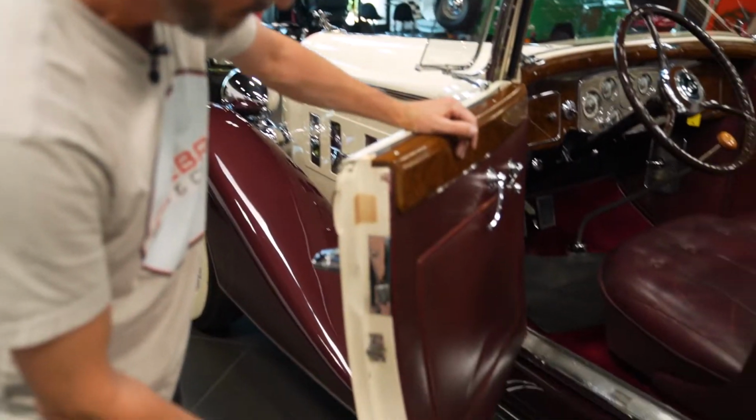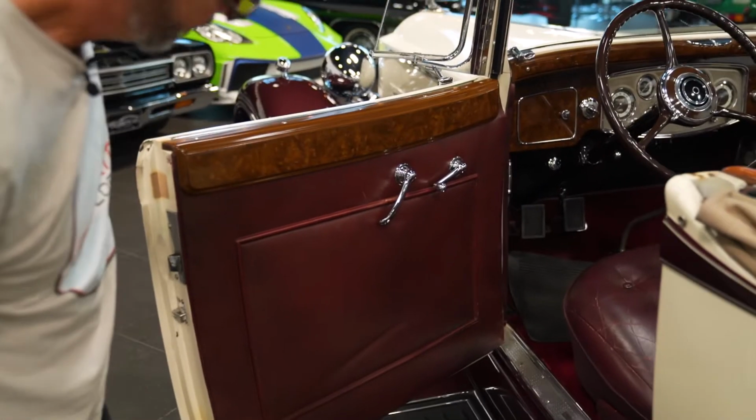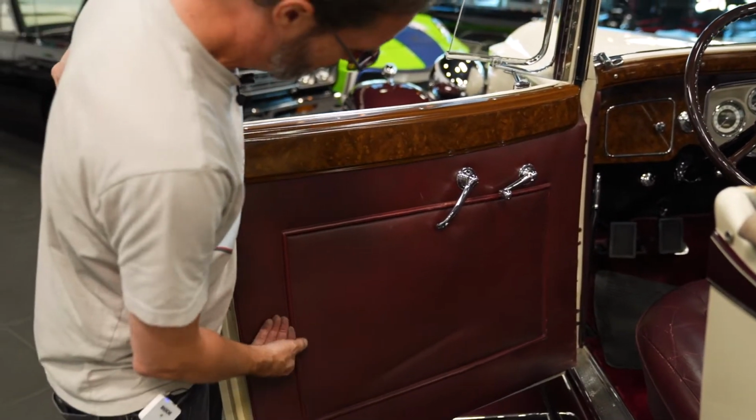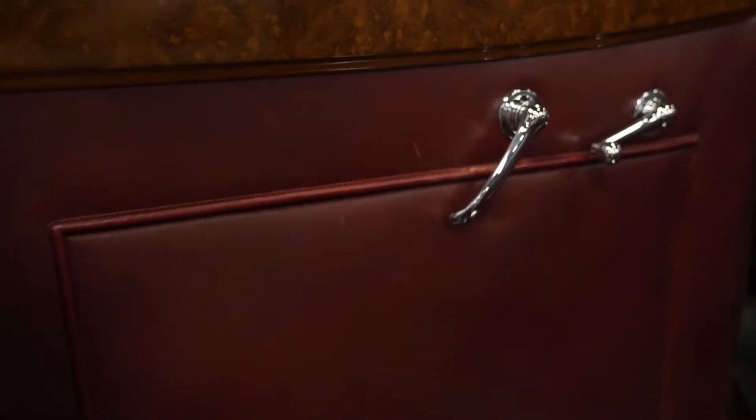Inside the doors are fabulous. Just a couple normal marks. This padding in here feels like leather inside the door. Okay, I could be picking, there's a little mark there, there's a little mark down there, but you know what?